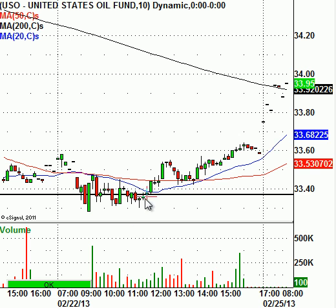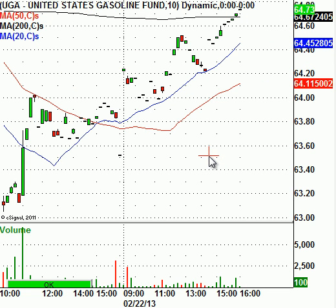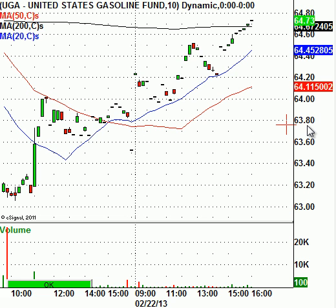If this level gets breached on a daily chart closing basis, then there's problems out there for oil. Right now, oil's holding up very, very well. Gasoline, which is really skyrocketing as of late, is still holding up very, very well today. Watch for higher gasoline prices on a weaker dollar as well.